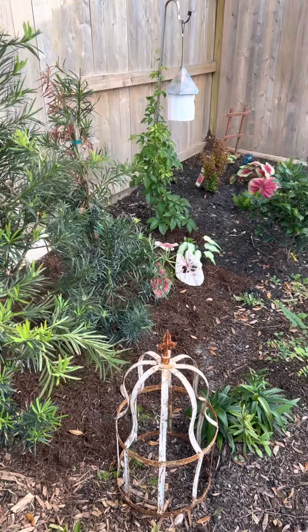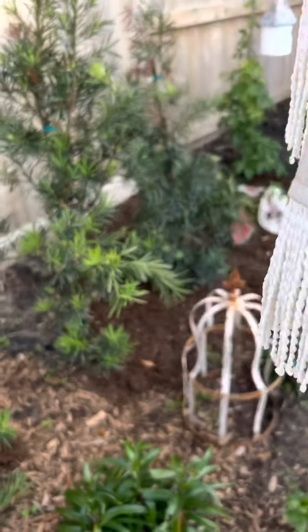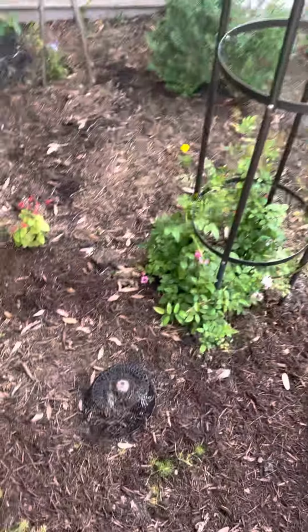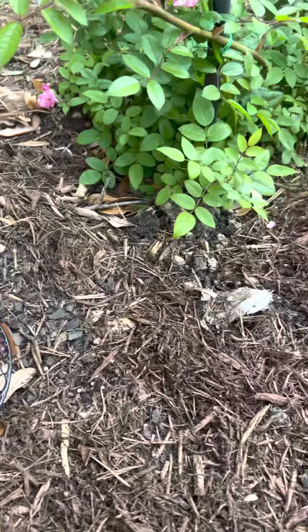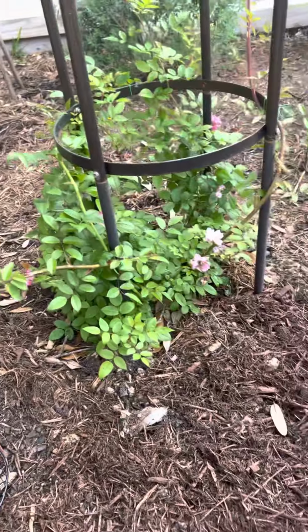So next year I've learned my lesson. I have all these little waste baskets from the Dollar Tree. I'm gonna put them over the areas where the bulbs are, so I won't step on them next year. I have a little gladiolus bulb coming up right here. Just one so far. Really pretty. My mother-in-law gave me some gladiolus bulbs as a little Easter gift.